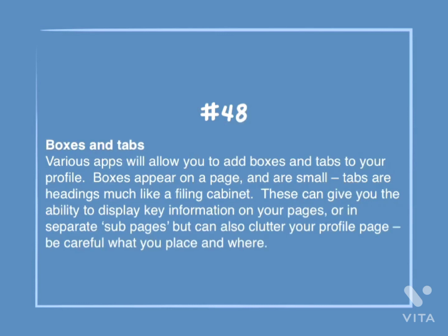Number 48. Boxes and tabs. Various apps will allow you to add boxes and tabs to your profile. Boxes appear on a page and are small. Tabs are headings much like a filing cabinet. These can give you the ability to display key information on your pages or in separate subpages, but can also clutter your profile page. Be careful what you place and where.